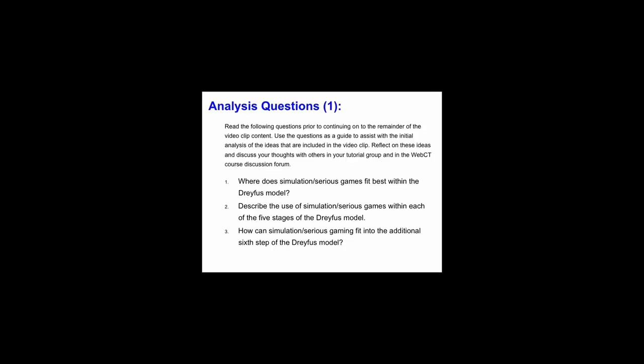Number 1. Where does simulation and serious games fit best within the Dreyfus model? Number 2. Describe the use of simulation and serious games within each of the 5 stages of the model. Number 3. How can simulation and serious gaming fit into the additional 6th step of the Dreyfus model? That would be master and innovation.